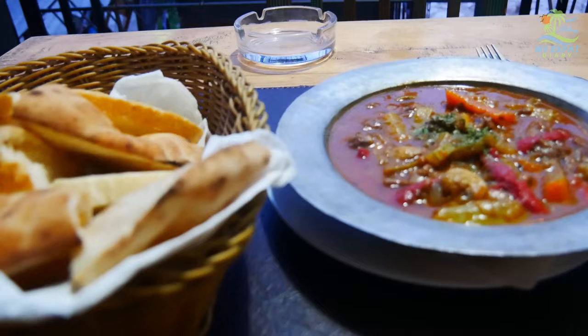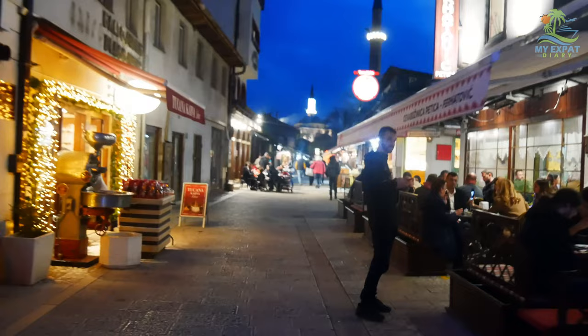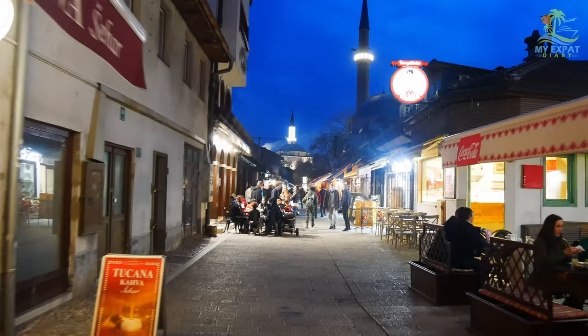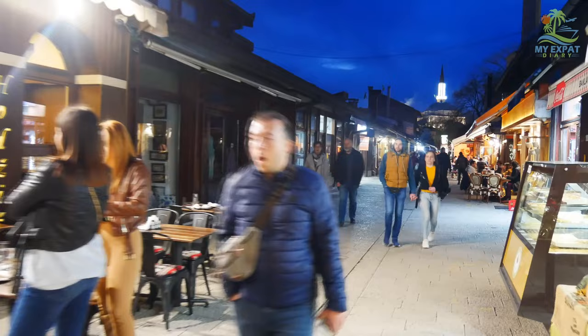So here we have the traditional Bosnian soup, which is called hadzi sevap. They serve it in these metal plates, even though it's not so cheap. So it's a beautiful scene here at night. So here the city becomes alive at night, and it's also beautiful when the mosques are lit up. Now after sunset, all the Muslims are having iftar. Iftar means to break the fast, and they really deserve it because it is really tough to fast. So I tried it a couple of times, and it's very difficult. They can't even drink.